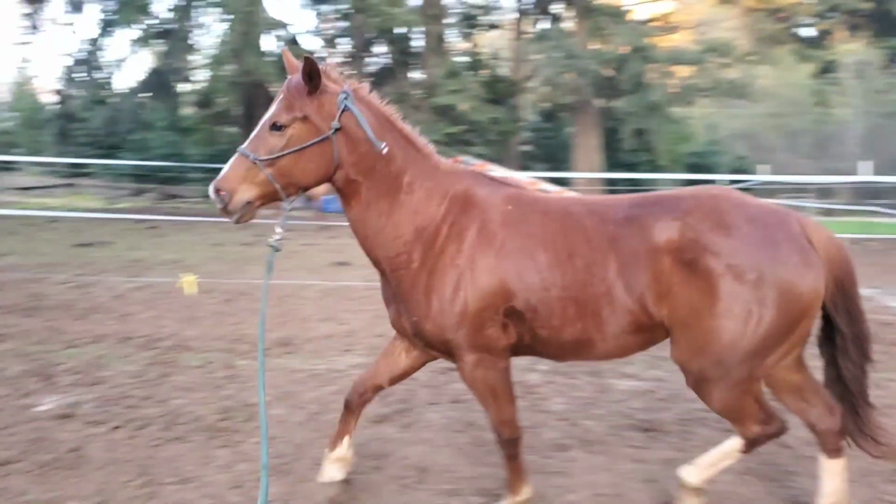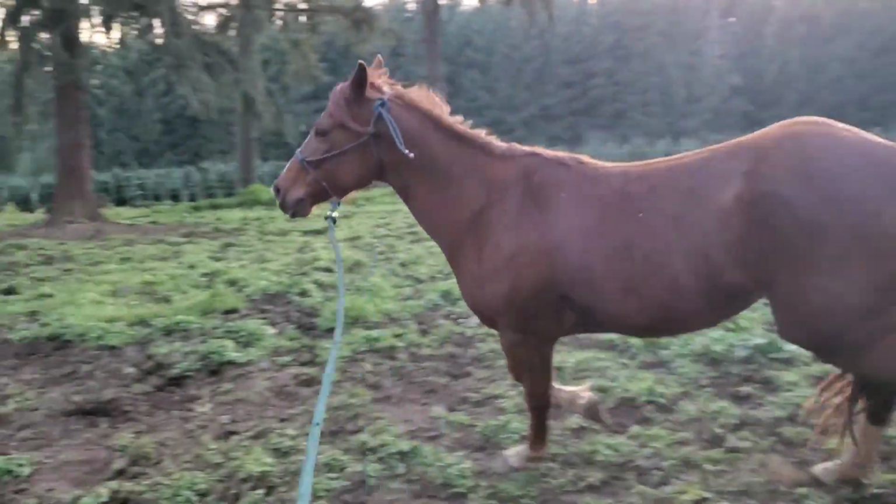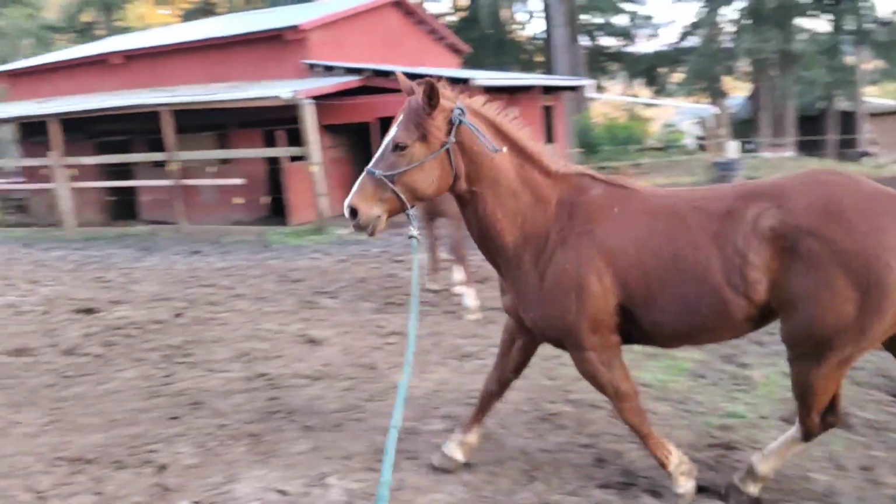Okay, let's go gallop. Woohoo! Somebody was eager to get some attention. This is my 3-year-old. She's getting big. She's definitely sprouted a little bit here within the month.